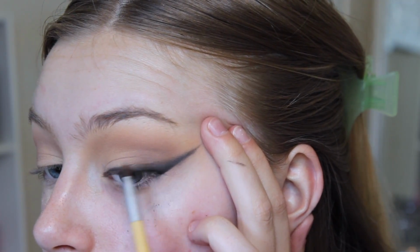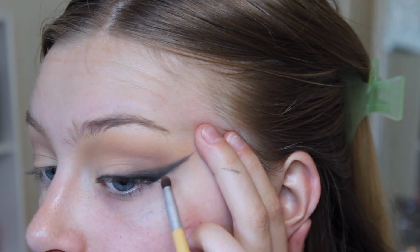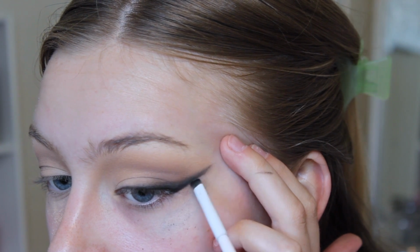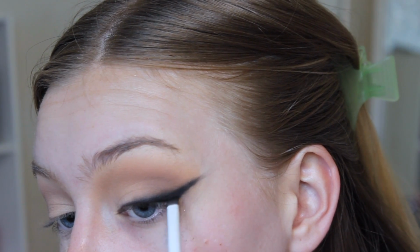Okay, so now I'm taking this smudger brush from Eco Tools and I'm going to take that taupe shade again. And with this, I'm just going to start smoking out the top of the wing. So basically you just want to darken it, smoke it out, darken it, smoke it out until you get your desired look.